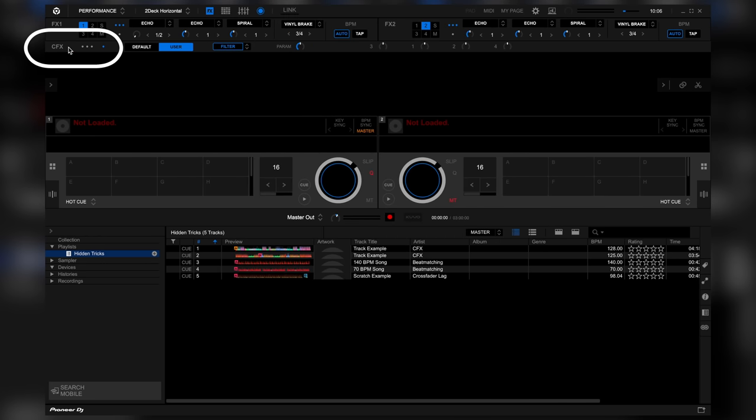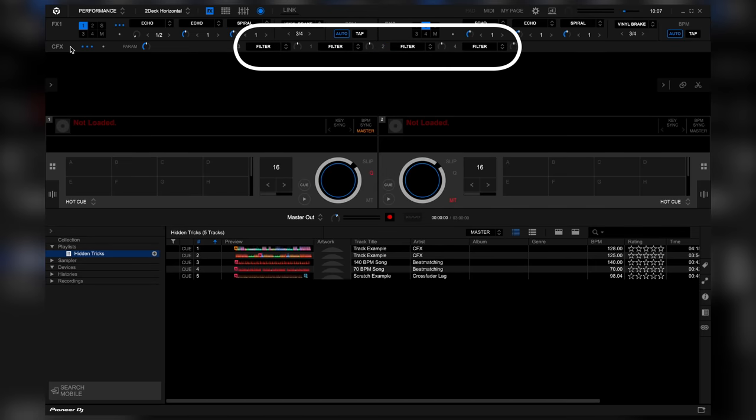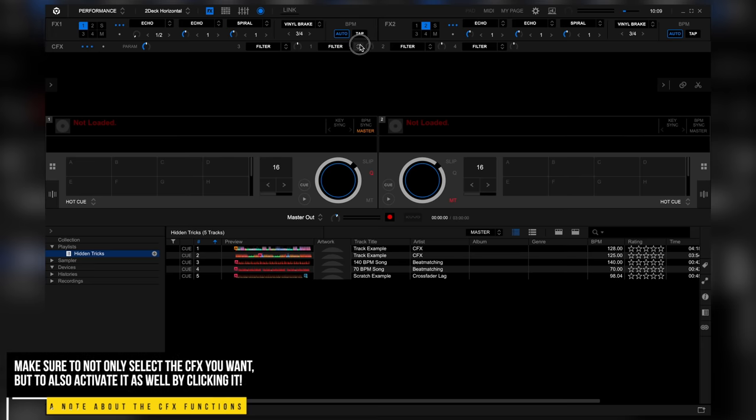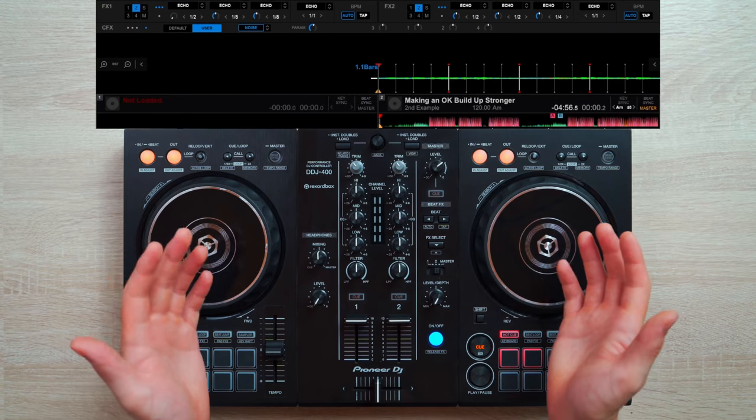A CFX function should now display with a 3-dot selection and 1-dot selection. Select the 3-dot selection. This should enable you to adjust each color effect on each individual channel in the center here. For example, if on channel 1 I want to add a noise color effect, I can just hit the drop-down menu and select Noise. And now you can do this with your filter knob.